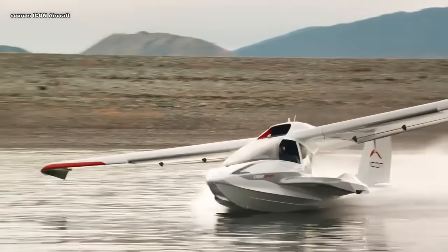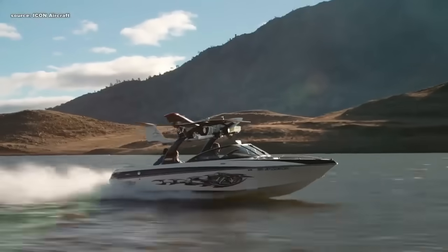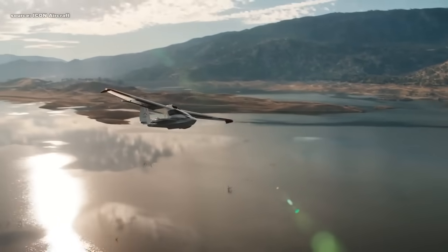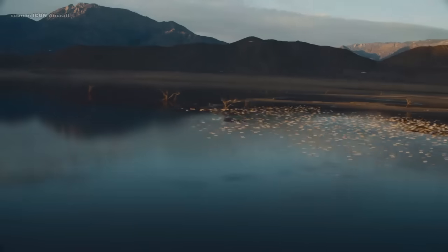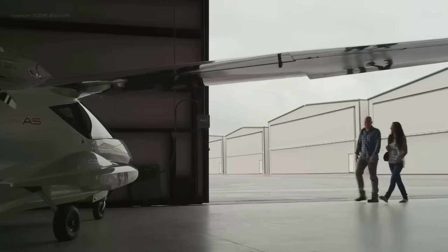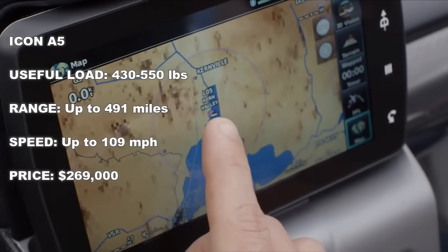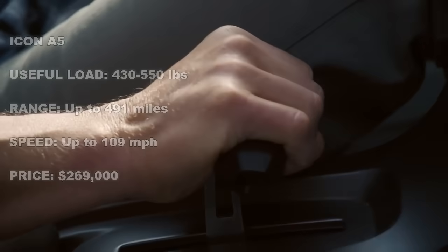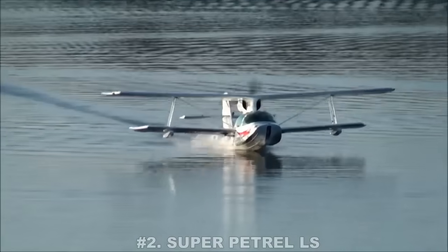The Icon A5 is fitted with the Rotax 912 engine. This powers the airplane to cruise around 95 miles per hour, and you have a nice useful load between 430 and 550 pounds depending on the configuration of the airplane. Icon is also considered the premium brand for seaplanes because this airplane is not cheap. Starting base price $269,000, and then depending on the features you add on to the tab, you're looking at closer to $400,000 for the Icon A5.